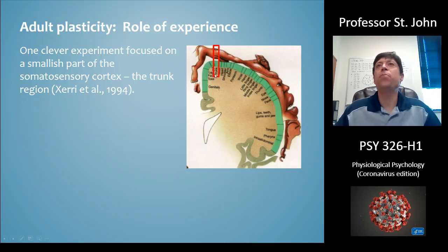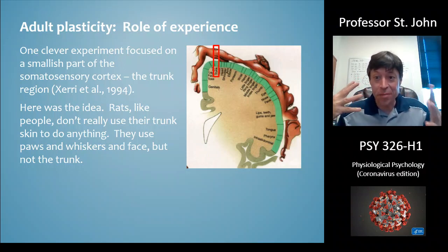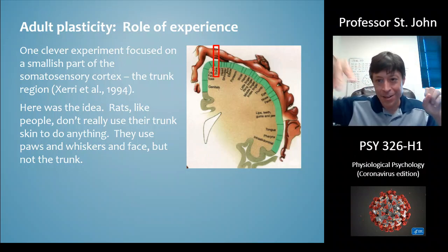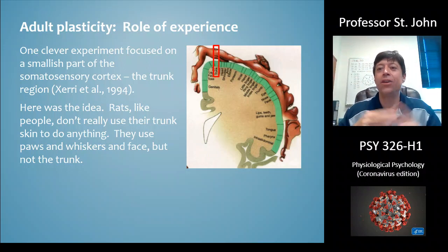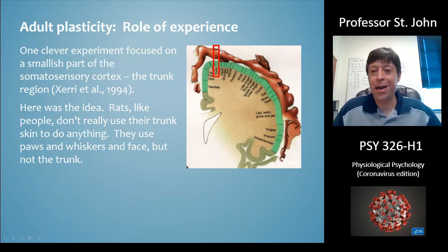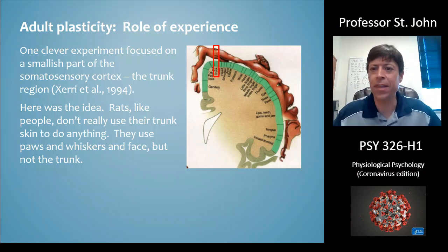So they focus in on this part of the body that has very little representation. And then they ask, how can we make this part of the body get more stimulation? Because it's getting stimulation that drives changes in the brain, right? The monkeys using their hands to get the food pellets out drove those changes after a stroke. How can we train some skill of the trunk or increase the amount of somatosensory input on that part of the body? Rats don't use that part of the body either. They use their whiskers and their paws when they're exploring. They don't use their bellies.